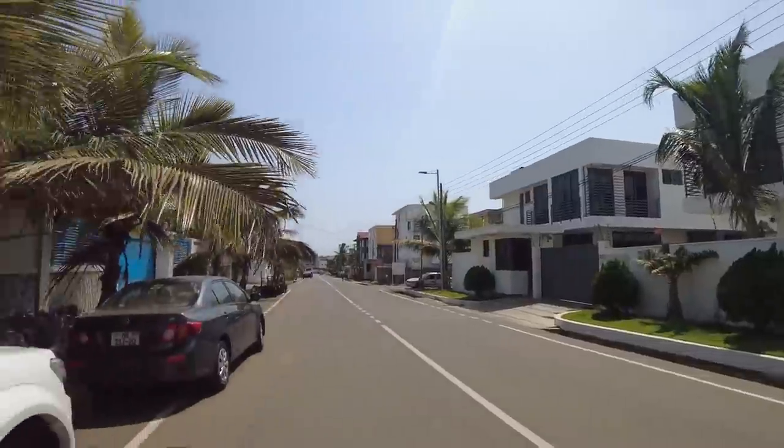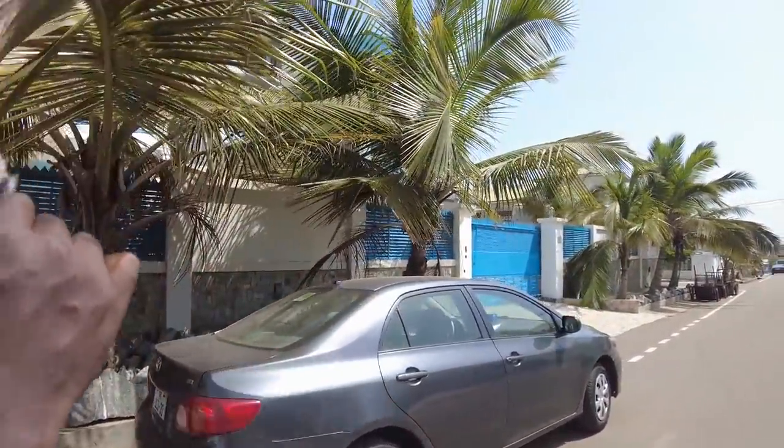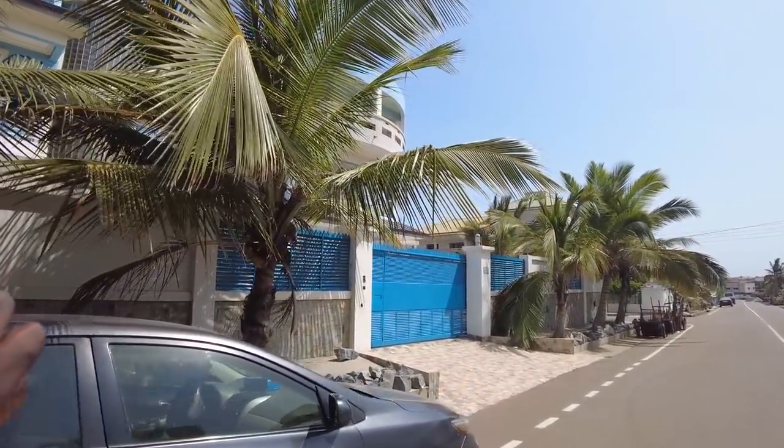We are now inside Labone. This place is called Chado. You know, this is one of the fast developing areas in Accra I personally love.